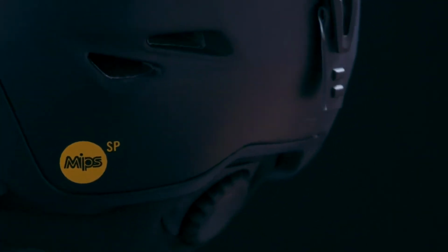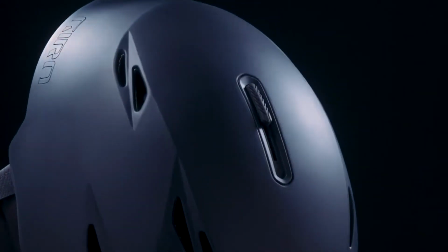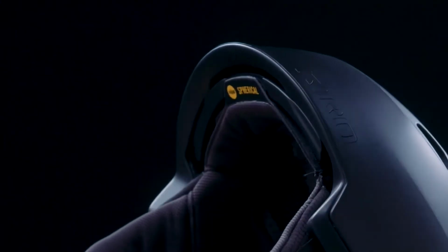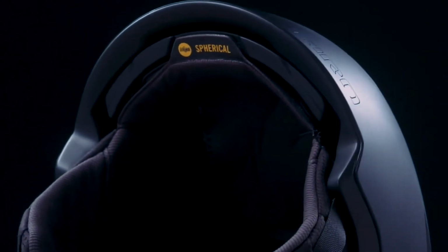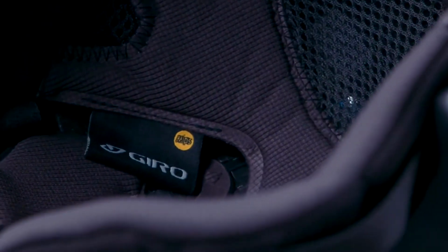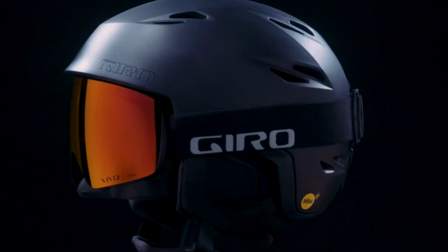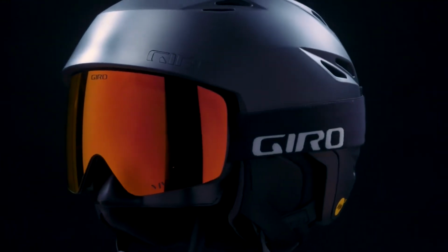You'll notice their extremely lightweight construction allows you to make powdery turns and then tour back to the top without being weighed down. When you're feeling the burn and things start to heat up, easily control your temperature with the thermostat control and stack ventilation. The Grid and Envy also feature MIPS spherical technology, which reduces rotational energy during certain impacts for an additional level of confidence. Plus, you'll stay super comfortable thanks to Polartec lining that dries quickly and provides unparalleled breathability. Buckle up and drop in with the Grid and Envy MIPS.